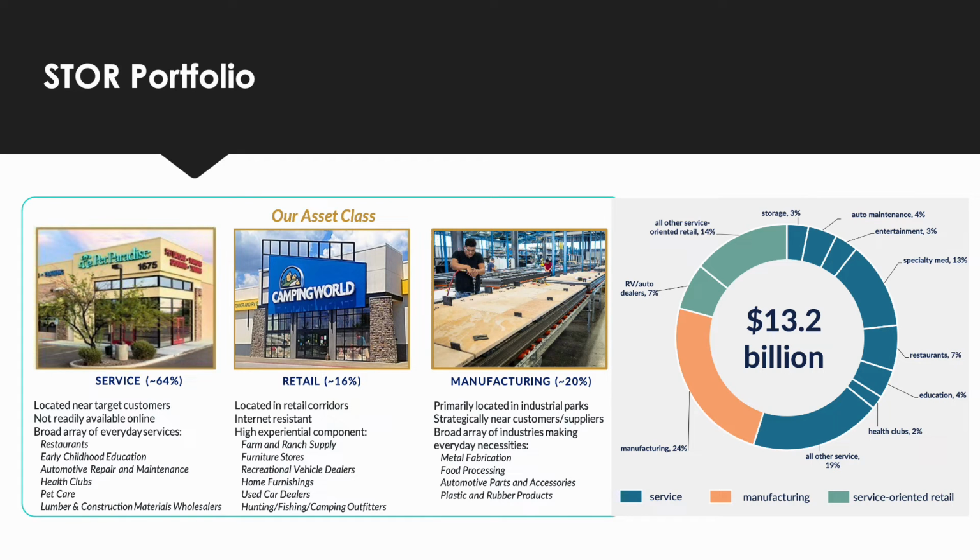All right, so let's go over STOR's portfolio here and kind of the asset class allocation breakdown. So we can see that there's three main sectors that they primarily service. It's going to be the service industry, retail, and manufacturing. And so let's talk about the service first. Those everyday services are going to include restaurants, early childhood education, automotive repair and maintenance, health clubs, pet care, and lumber and construction materials.